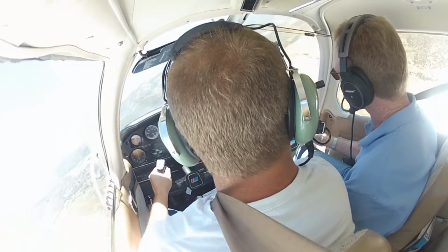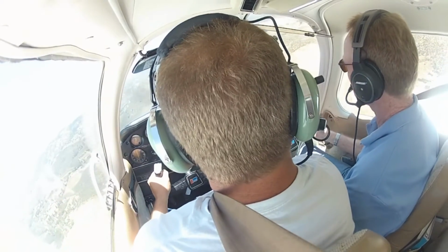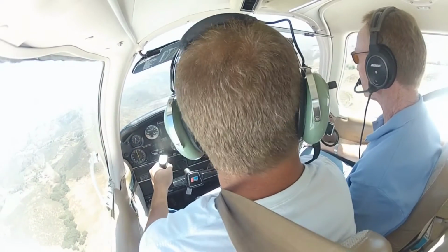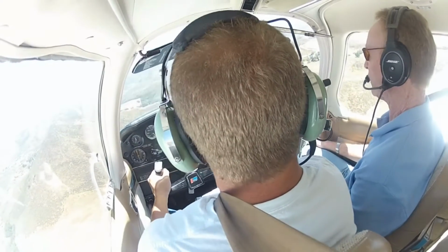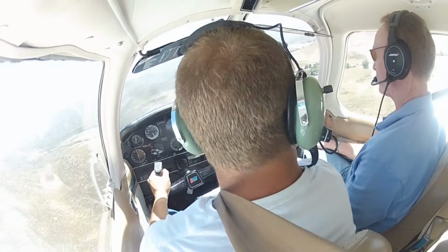And again, you don't need a lot of bank. You've got to head towards this big hill right here. Yeah. So unbank a little bit. You're getting blown in. Okay. Unbank like that. You don't need any bank at all. Just because you're going around to the right doesn't mean you have to have a right bank. Right. Your idea is to keep the distance. Now you can make your turn.